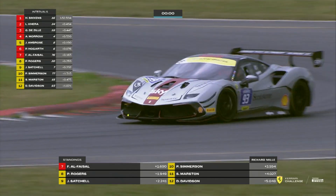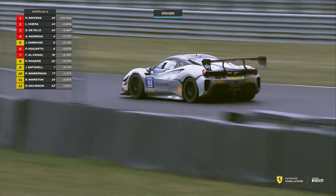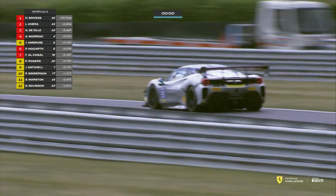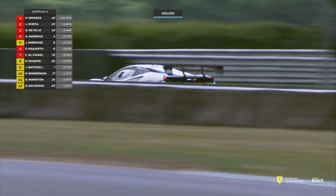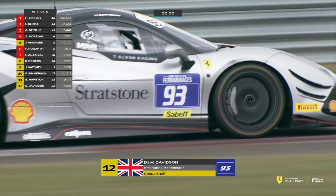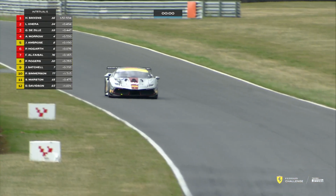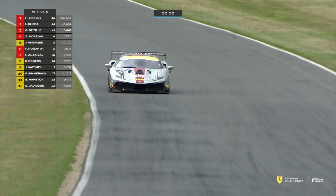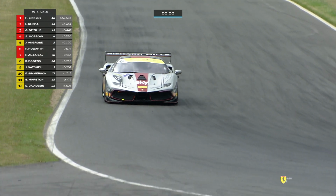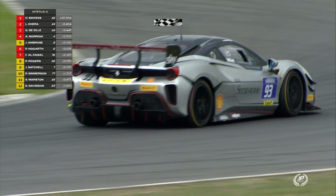And as the clock counts down, the checkered flag is out, the red light goes on at the end of the pit lane, so we can see the end of these laps from Dave Davidson and Stuart Marston, but Marston not improving in Sector 1 or Sector 2 of his previous best, so I don't think we're going to see too much improvement there. Certainly no one going to take away pole position from Hans Sickens, his first in 2022.